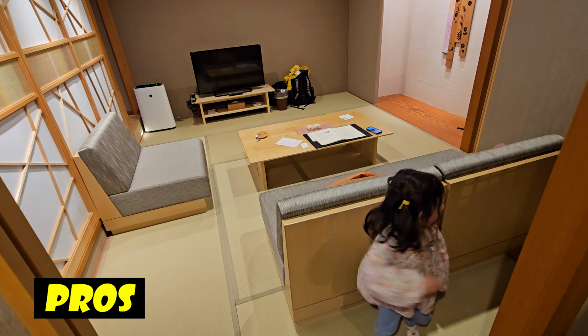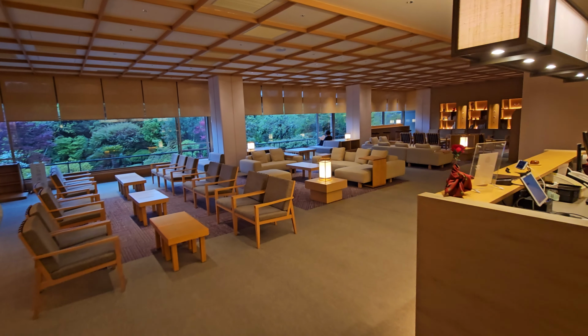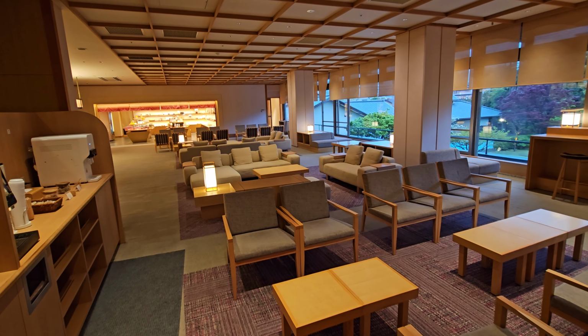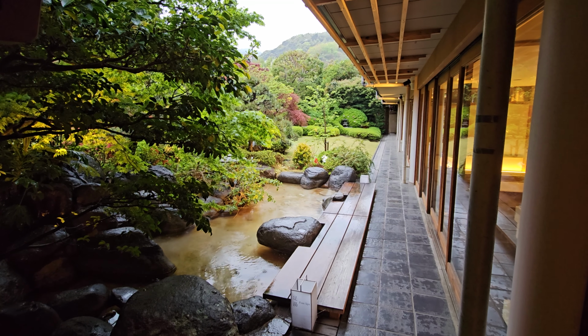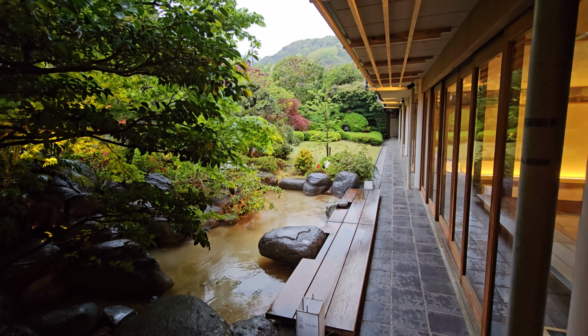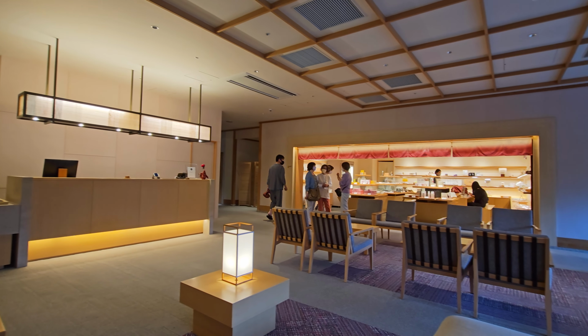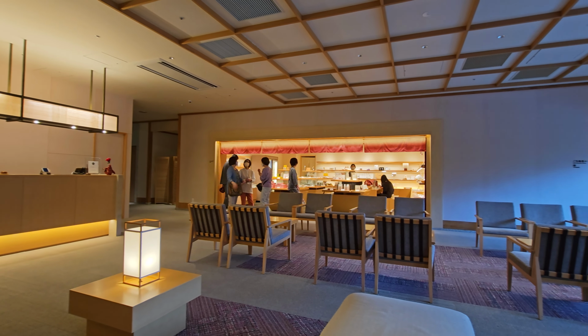So, pro, first of all, nice big room. We enjoyed the room. We enjoyed the 3 beds in the room. Worked perfect for us. We enjoyed just the general vibe and layout of the hotel, kind of this modern Japanese style combined together. Pretty new hotel, but they've made it in a classic way. The staff was, I think, all pretty helpful and friendly during our stay.